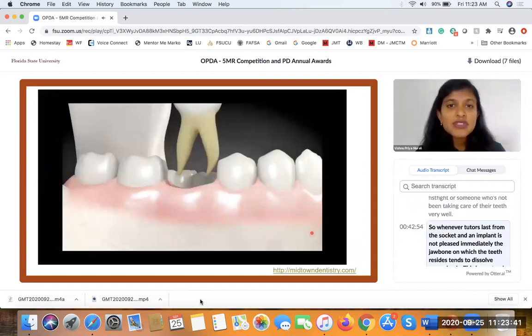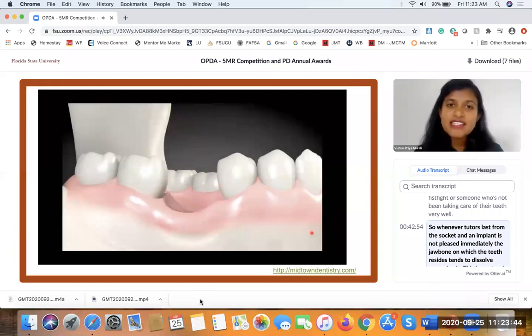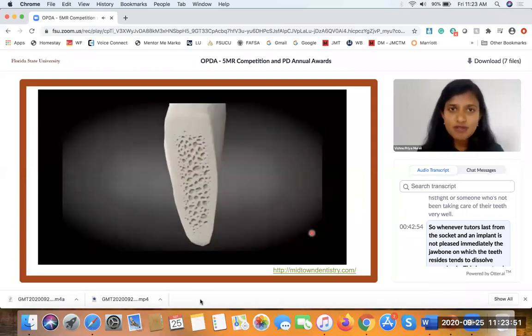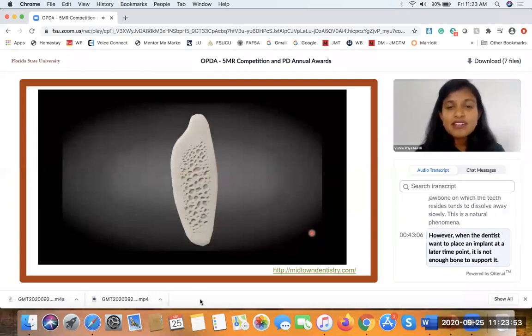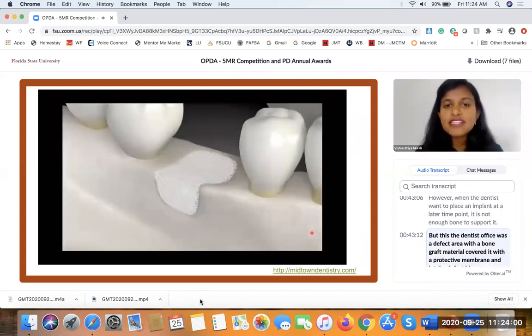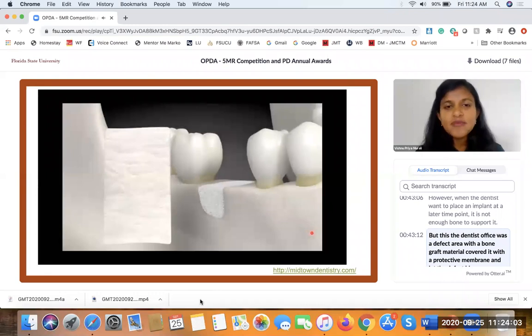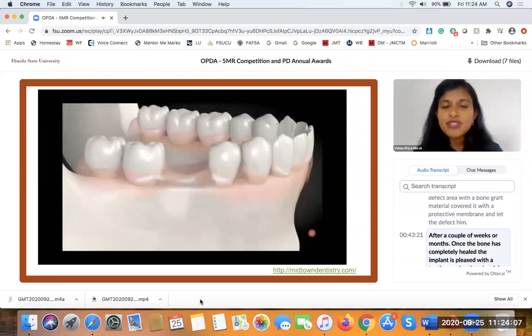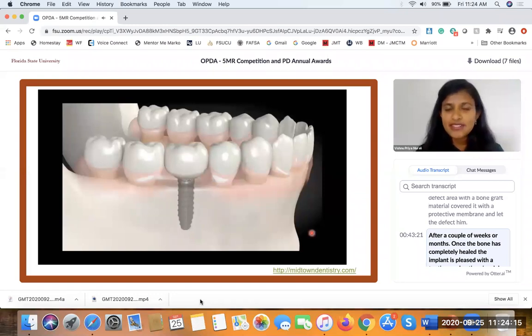Whenever a tooth is lost from its socket and an implant is not placed immediately, the jawbone on which the teeth reside tends to dissolve away slowly. This is a natural phenomenon. However, when the dentists want to place an implant at a later time point, there is not enough bone to support it. For this, the dentist often fills the defect area with a bone graft material, covers it with a protective membrane, and lets the defect heal. After a couple of weeks or months, once the bone has completely healed, the implant is placed with a tooth covering, thereby giving back the original appearance.